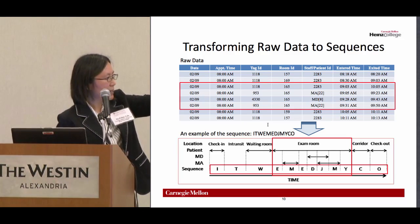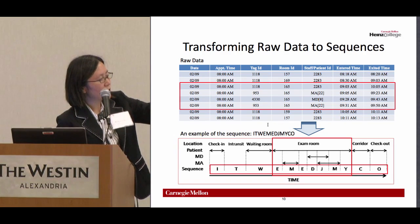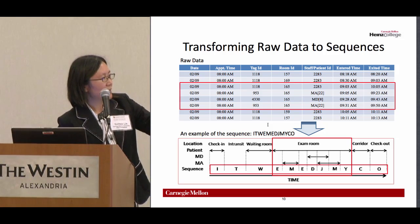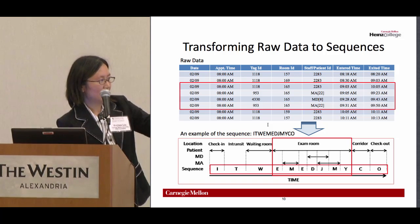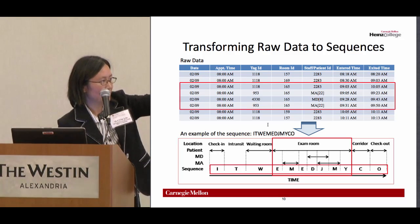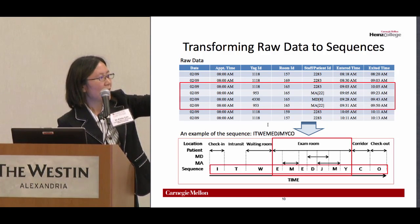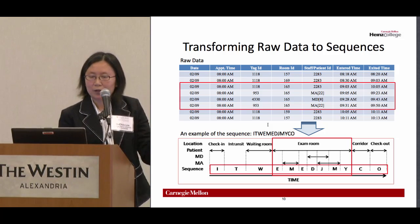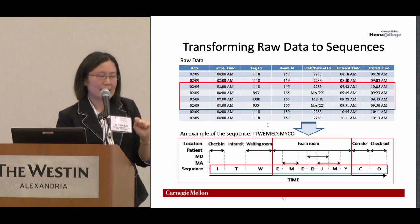So for example, we can see the 3rd row. The patient number 2283 enters the exam room 165 at 9:03. 2 minutes later, a medical assistant joins the patient and then stays there for 18 minutes. 5 minutes later, a doctor comes in. And 3 minutes later, a MA comes in and joins the doctor again when the doctor was still there, because the doctor was still there until 43. And 12 minutes later, the doctor left the room, leaving the medical assistant and the patient staying in the room alone. And 7 minutes later, the medical assistant also left the room, which also concludes the encounter.